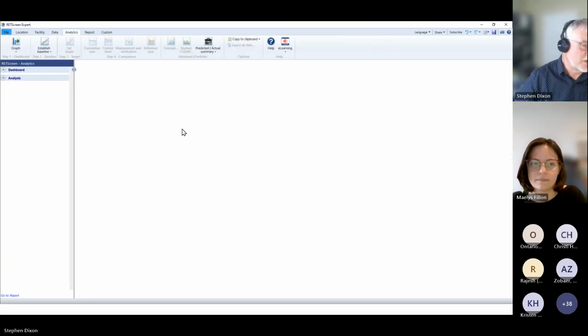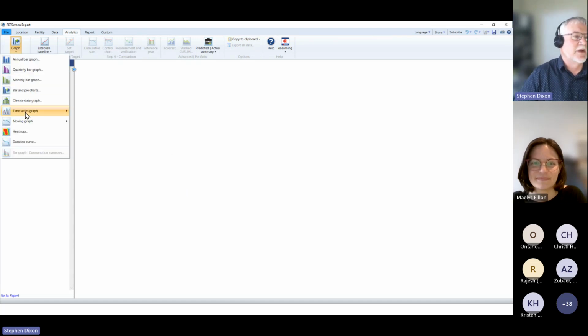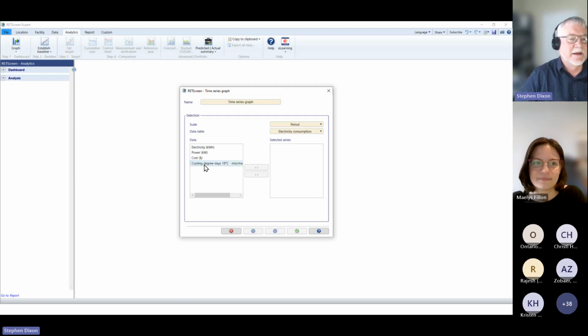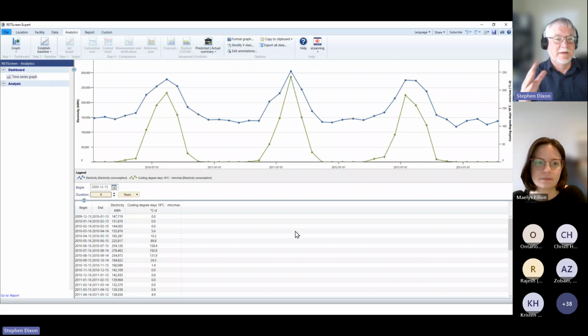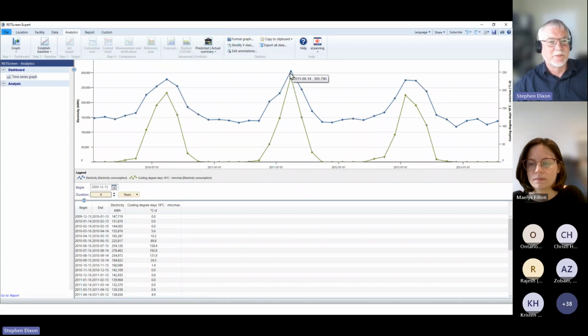Okay. So now we're going to move to analytics. We're all ready to go. First thing I like to do is always do a quick little time series graph just to see whether my variables actually make sense. So I'm going to click in here. I'm going to pull in the electricity. I could look at demand too and cost, but I haven't done that here. And I'm going to draw a quick little graph here. If everything goes well, we should see these curves synchronized, which they are. This is the perfect example right here, where your peaks line up.